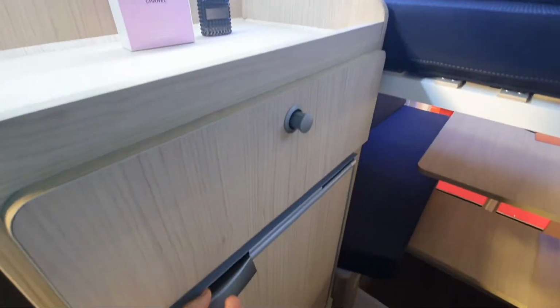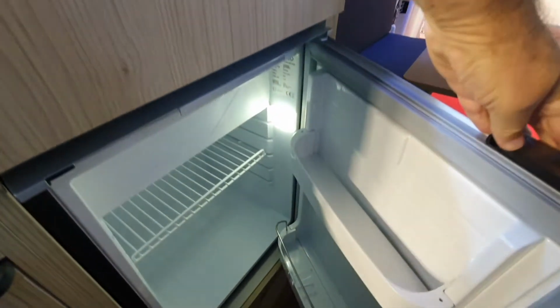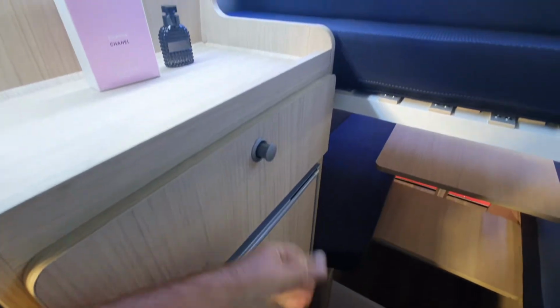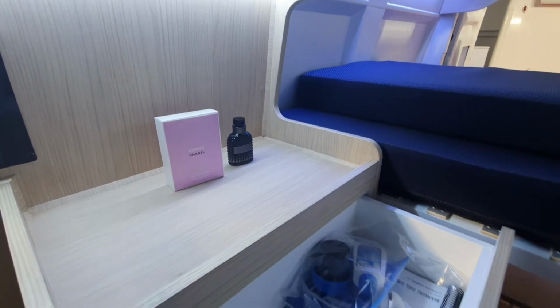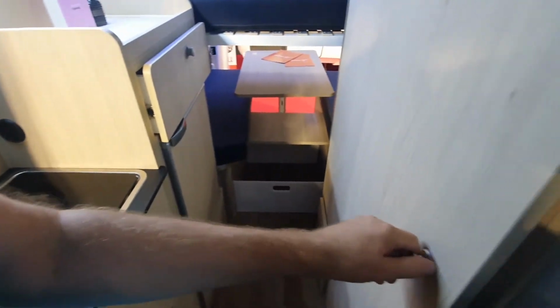Here's a fridge, 2-way fridge in it, and oh, sorry, a drawer. Let's have a look in here.